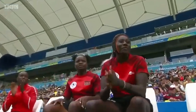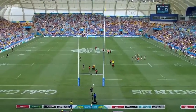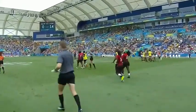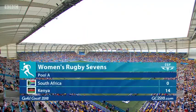Elation on the bench of the Kenyans, and fair play too. Playing some good rugby sevens. Conversion is good. Masinde loves it. She gets the score just before the half. And it's Kenya who are up over South Africa, 14 points to nil.